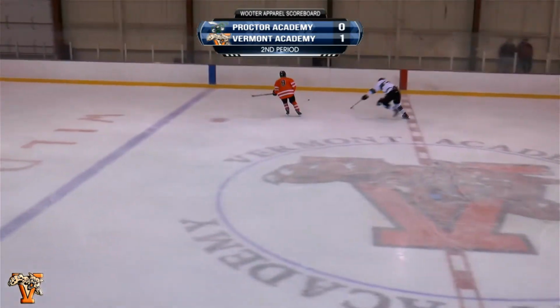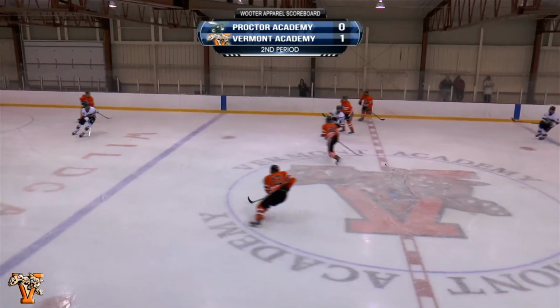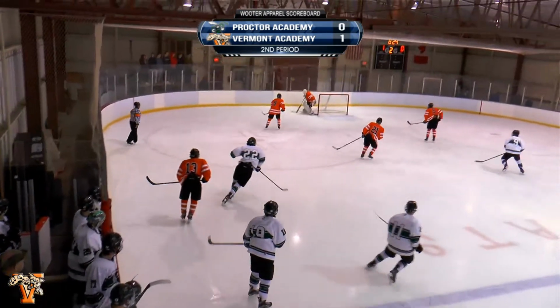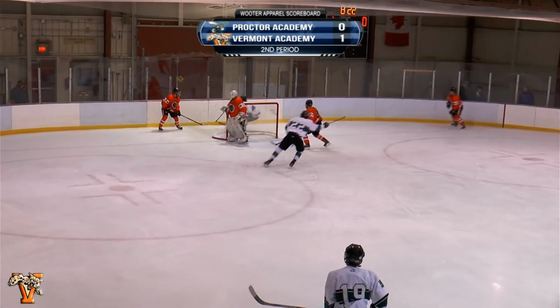Wilson goes, gets the pad spread, gets low down, and then turns. I got it. Make sure he gets the whistle. Nice job by Wilson. Play now in the Wildcat zone.